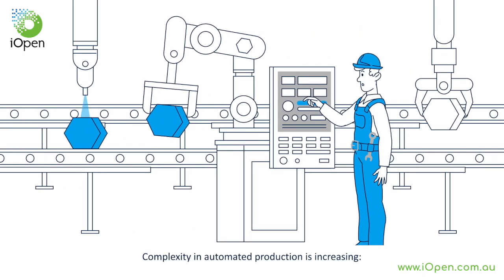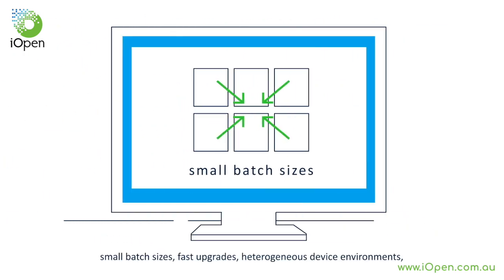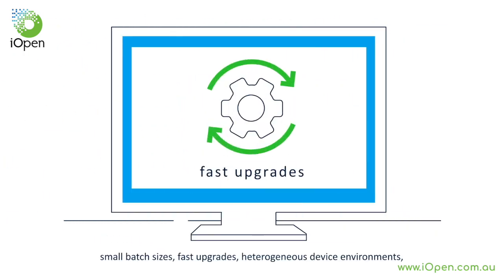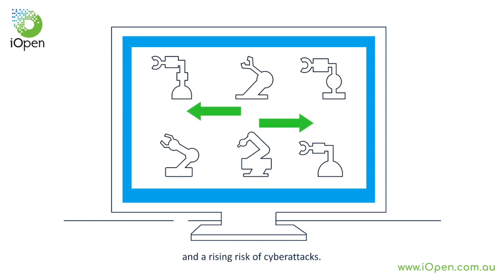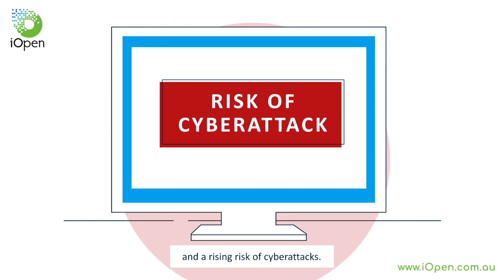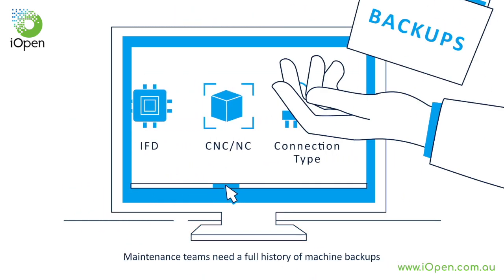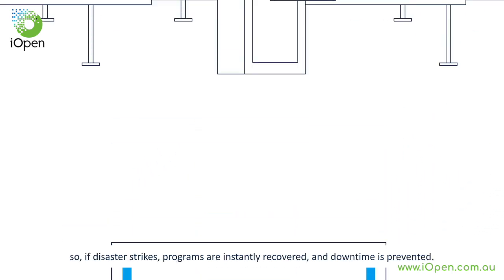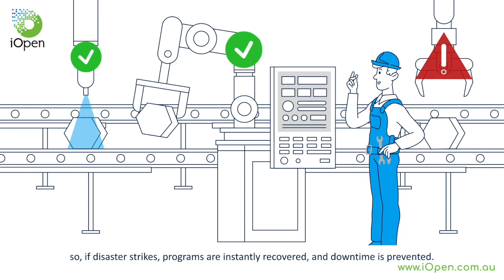Complexity in automated production is increasing 24/7. Small batch sizes, fast upgrades, heterogeneous device environments, and a rising risk of cyber attacks. Maintenance teams need a full history of machine backups, so if disaster strikes, programs are instantly recovered and downtime is prevented.